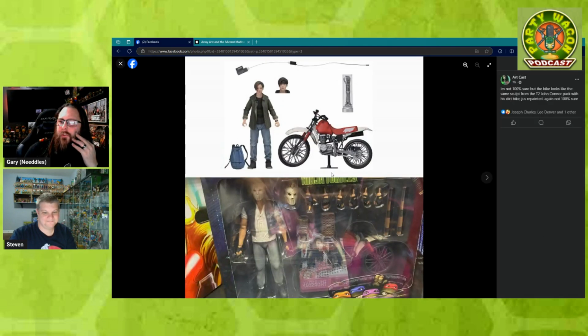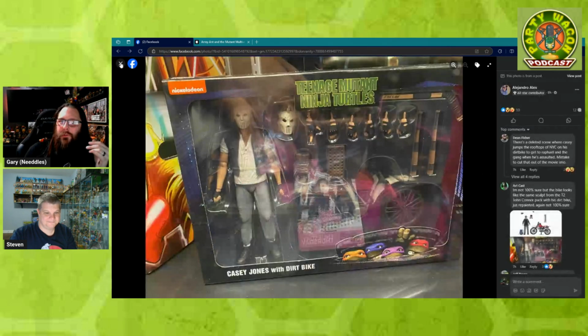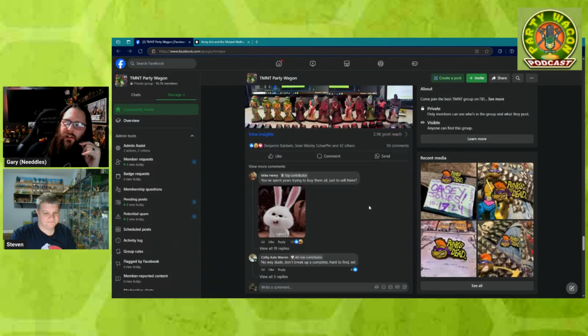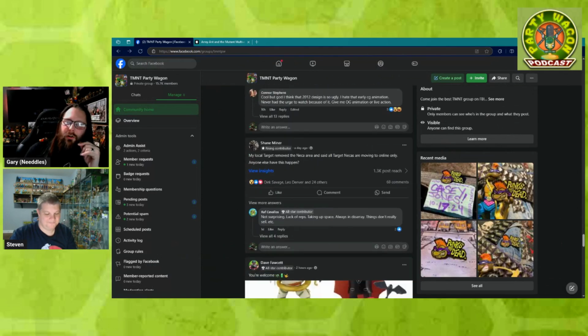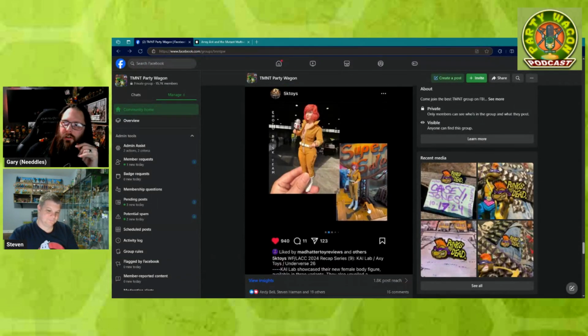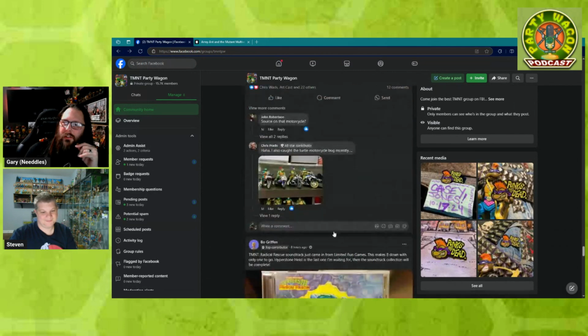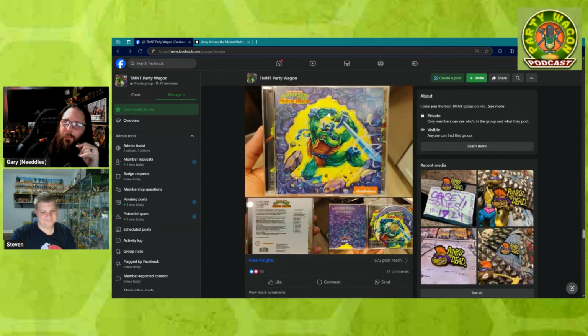Yeah. Oh, there's a photo of it. Someone shows it right here. Yeah. So these are the Danny legs. So it might be too small. I don't know. There's another figure that got announced with him, which is the Leonardo with Shredder. We'll get back to this. Don't worry. See if I can try to find it. That's super cool.